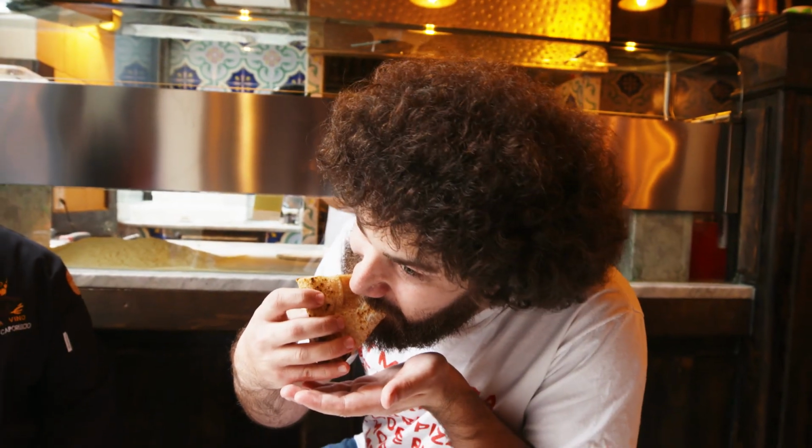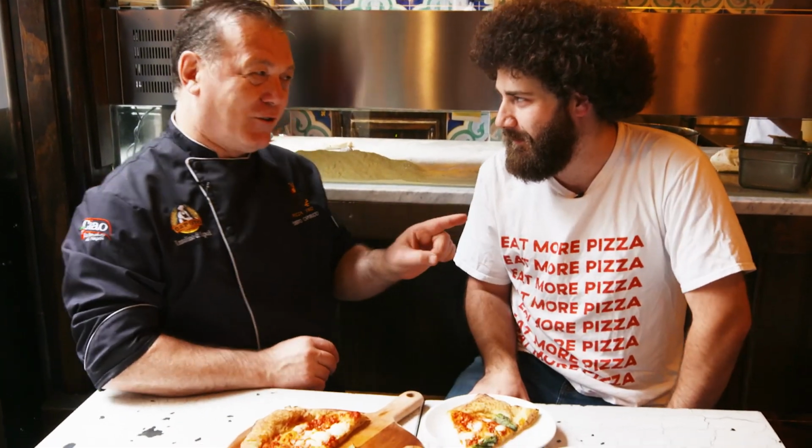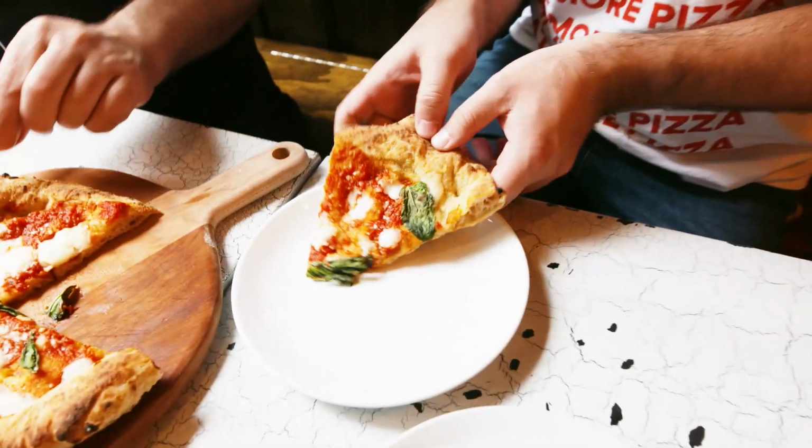So here we have our Neapolitan slice. It's so good. It's so good. What a relief. If it was bad, I would have had to tell you. Okay, do you have something special for me? Yes. So try this one now.